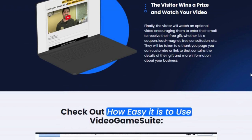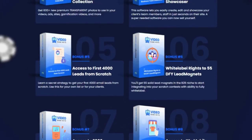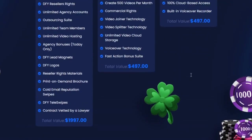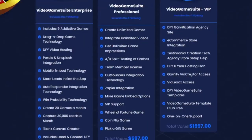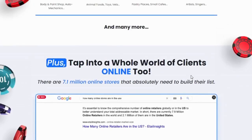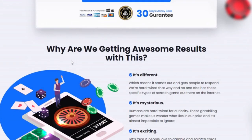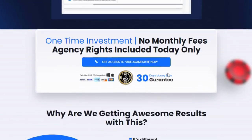Why are we getting awesome results with this? It's different, which means it stands out and gets people to respond. We're hardwired that way, and no one else has these specific types of scratch games out there on the internet. It's mysterious. Humans are hardwired for curiosity. These gambling games make us wonder what lies in our prize, and it's almost impossible to ignore. It's exciting. Let's face it, people love to gamble, and scratch cards have generated billions of dollars for state lotteries year after year. Be honest, have you ever bought a scratch card and gambled? Of course, we all have.